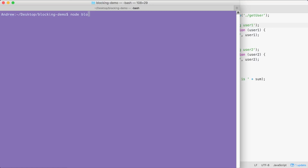By running node blocking.js, this is how we run files. We type node and we specify the file name. When I run the file, we get some output. Starting user 1 prints to the screen, and then it sits there.